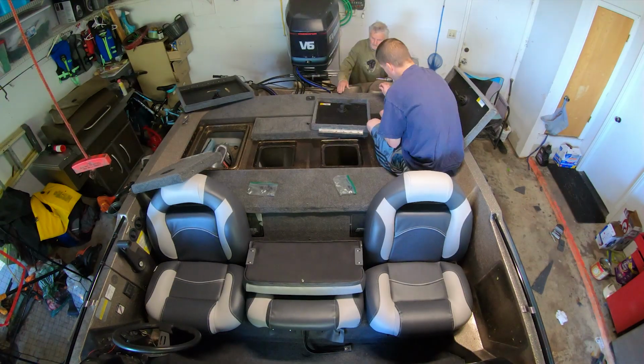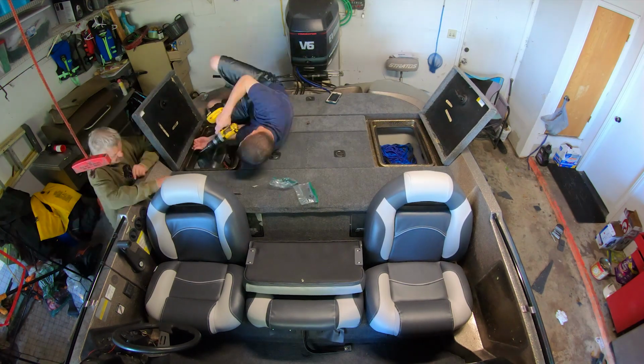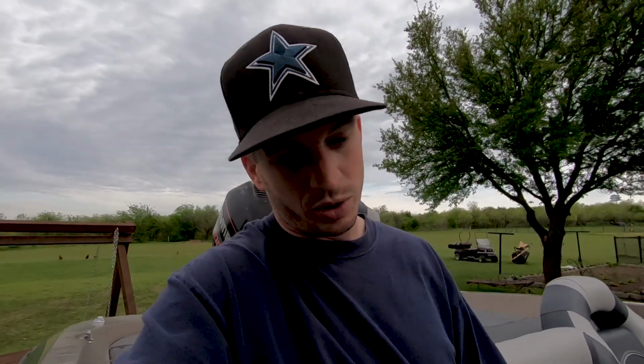It's the little things that people don't think about. It's like, okay, that's not a big deal, but when you do it over and over and over again, and you're re-drilling screws and you're reinstalling lids, you're reinstalling mounts where your grafs go, this stuff adds up, man. But all good in hindsight. I'm glad I did it.